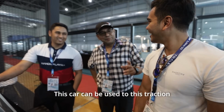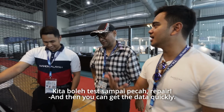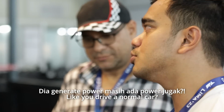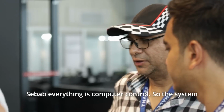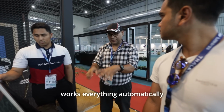Correct. Because race car can be used to distraction. Kita boleh test sampai test sampai and you get the data quickly pun yes. Semua kan. Wow. What they generate power masih ada power juga. Like you drive a normal car. Yes. You don't feel anything. You don't even know it's there. Yeah ke? But everything is computer controlled. So the system, the brain works everything automatically.